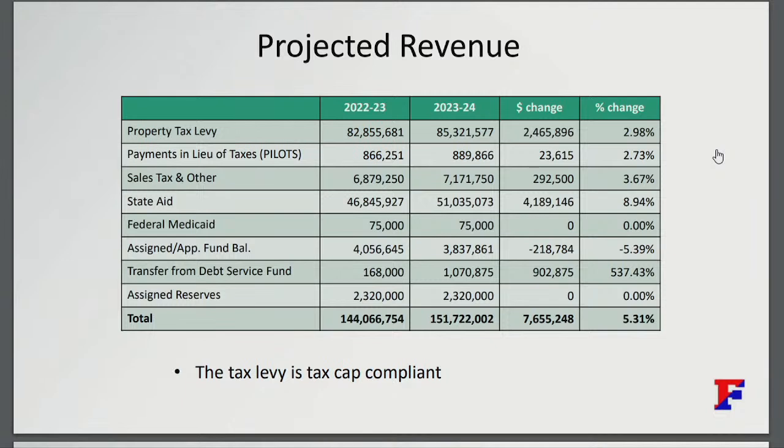Tying all the revenues together here with the property tax and the state aid, you can see again the two main increases, two large pieces of the revenue being the state aid and the property tax levy, accounting for about $6.5 million of the overall $7.6 million increase. We are seeing an increase in the sales tax revenue, as well as an increase in the transfer from the debt service fund. That increase in the transfer from the debt service fund is related to a premium that we received on a short-term borrowing for a bond anticipation note of about $500,000, plus utilizing the debt service fund, as required, to offset the debt for 2023-24. So overall increase in the revenue, about $7.6 million or 5.31%. That supports the expense side of the budget.